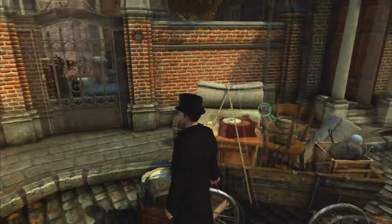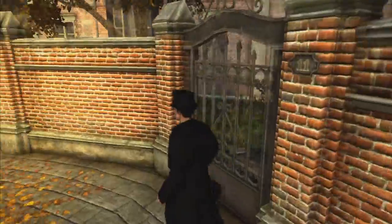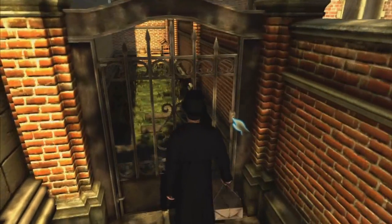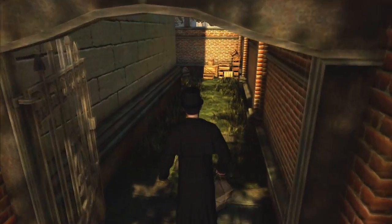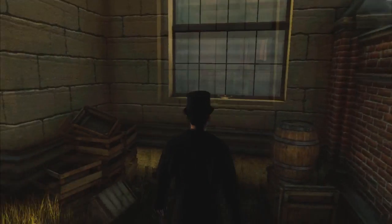Alright, well then let's go to the gate unless this little chest has got something special for us. There don't seem to be any unlockables in hidden areas. You'd think I would have come across something by now. It doesn't seem like there's anything. Okay, there we go. There's a bit of progress at least. Check if there's anything over here. Nope, but there's definitely a window.